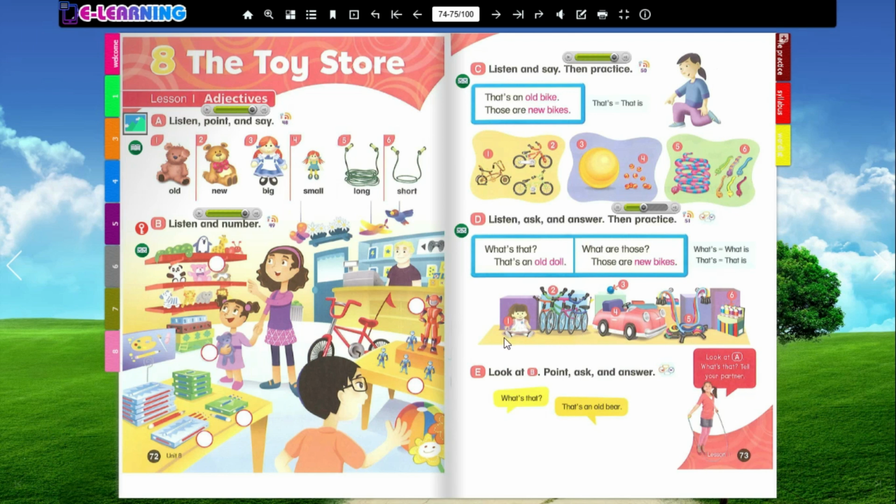1. What's that? That's an old doll. 2. What are those? Those are new bikes. 3. What's that? That's a small ball. 4. What's that? That's a big car. 5. What are those? Those are long jump ropes. 6. What are those? Those are short pencils.